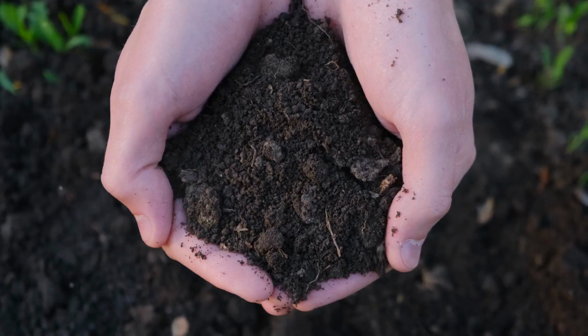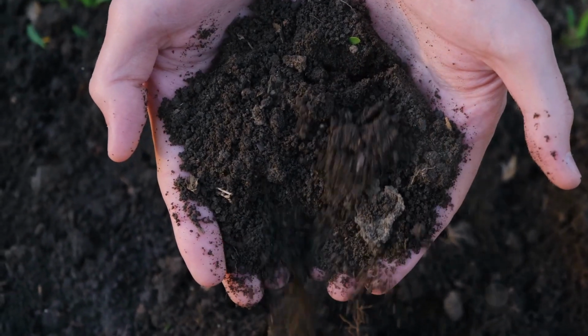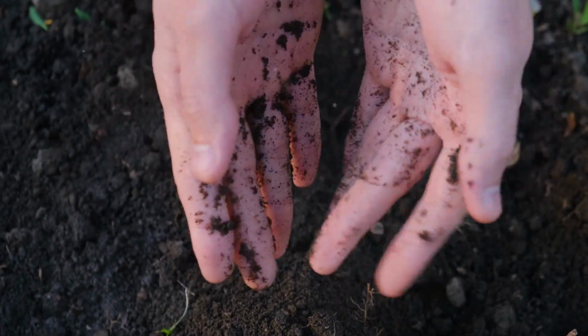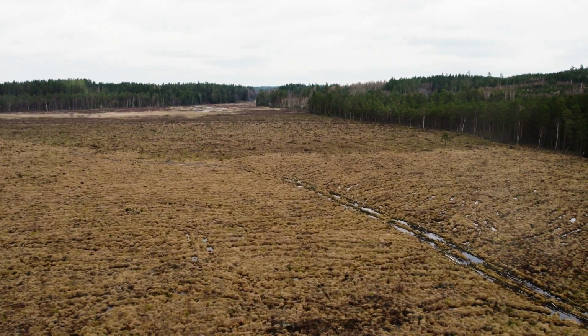Section 6. Peat soil. Acidic and moisture retentive. Peat soil is a unique type of soil that has been formed over thousands of years. It is created from the slow decomposition of plant matter, primarily in waterlogged conditions. This process occurs in peat bogs, which are wetlands that accumulate peat, a deposit of dead plant material.